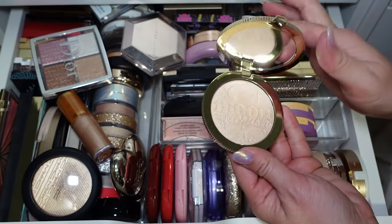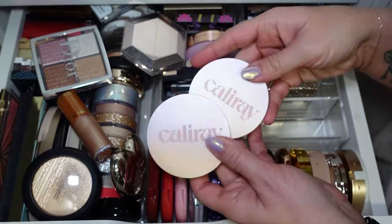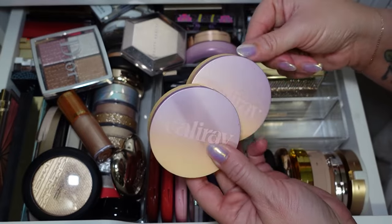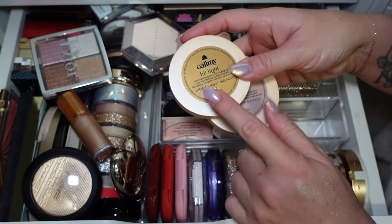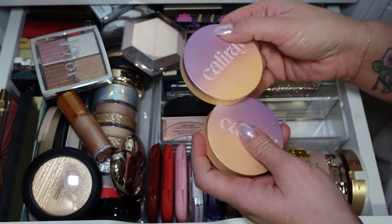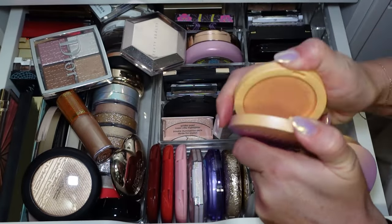Ooh, look at that. These two from Cali Ray. If you have seen my videos recently, you know I absolutely love the Cali Ray highlighters. I have the shade Moonlight Beach and Starlight Beach, which are cool toned and warm toned. This one is the cool.